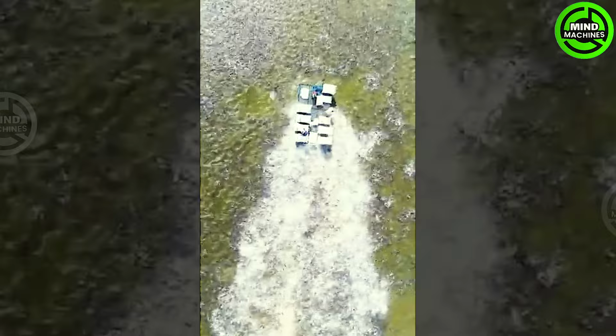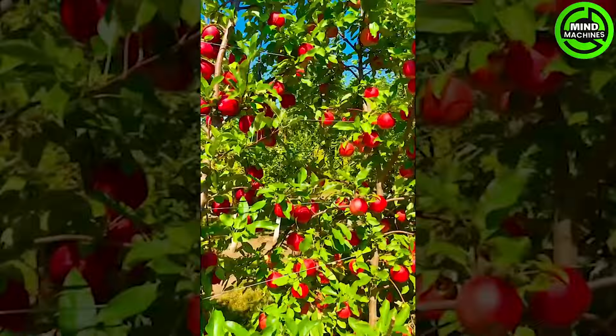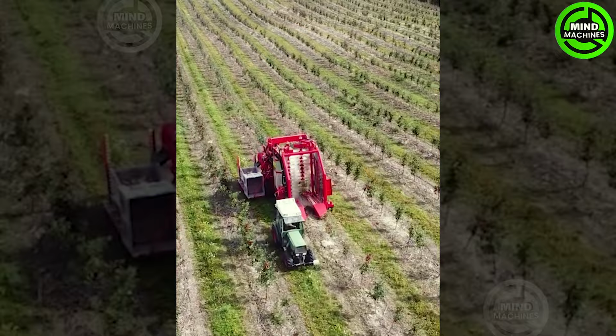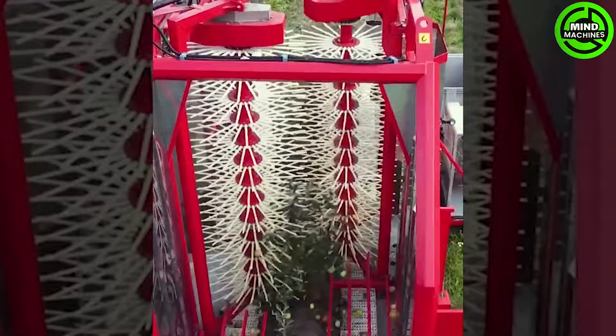Explore the fascinating world of pangasius fish feeding and fish farming. Wow, an awesome apple orchard! The apple harvester, with its unique design, facilitates rapid and efficient harvesting, showcasing an innovative solution for swift apple collection.